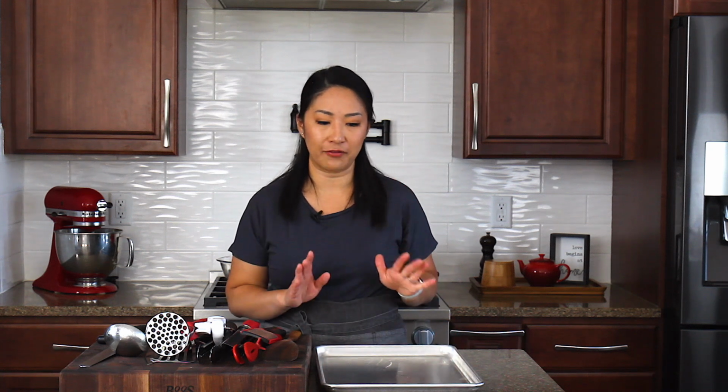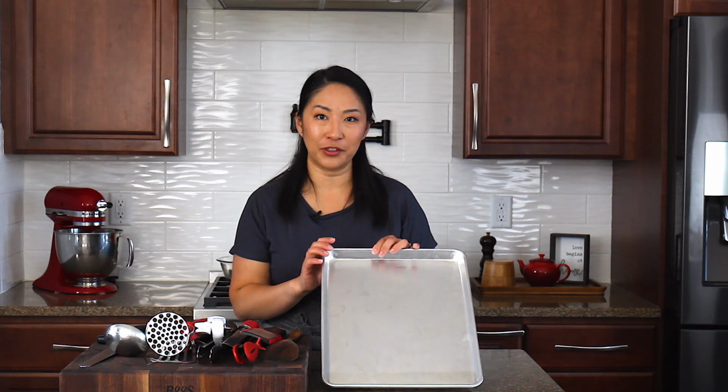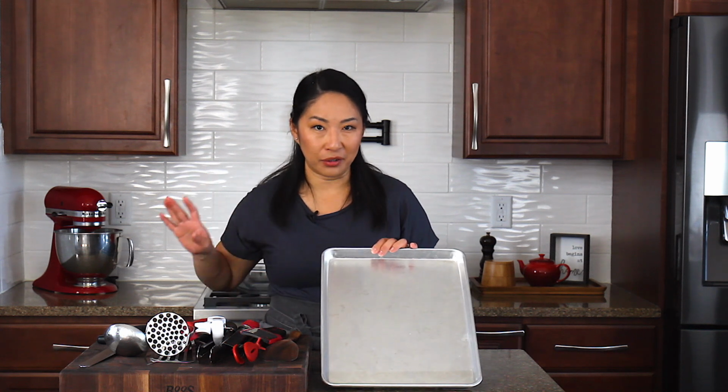I have like 5 of these sheets, and this one is actually less used, a newer version. I have the very ugly ones, but that just shows how much I use them. So definitely get this baking sheet because you will be using it for so many different things.